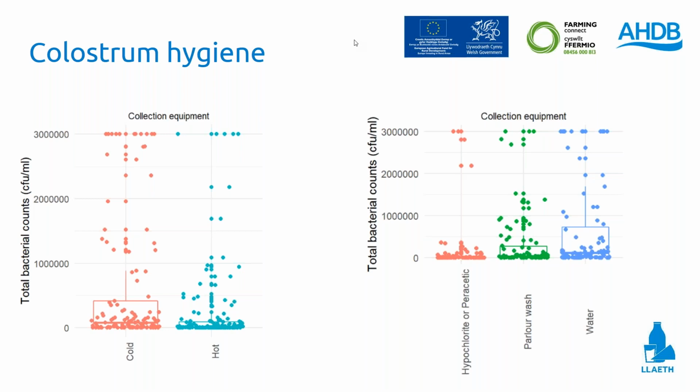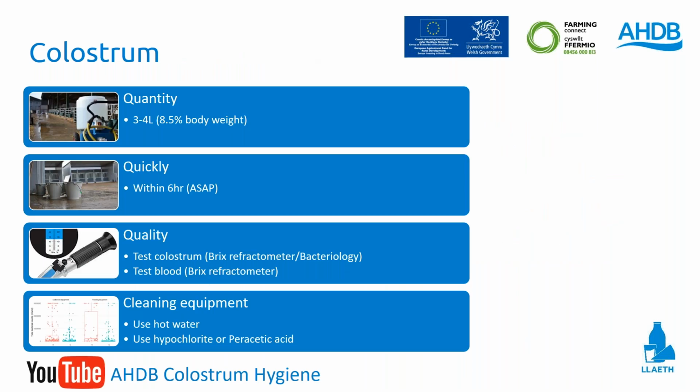We also found using pre-milking teat disinfectant was well worthwhile doing. So in general, your colostrum collection plan should be: clean the teat with a pre-milking teat disinfectant, and clean your collection and feeding equipment every time you use them with scalding hot water rather than cold water, and use peracetic acid or hypochlorite rather than water or parlour wash. There weren't many farms on the trial using a pasteurizer, but when they did use them, they were really effective at reducing bacterial levels.